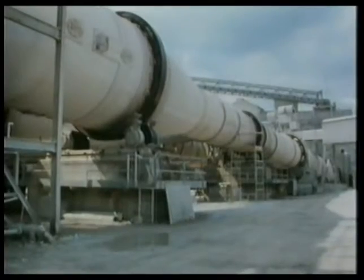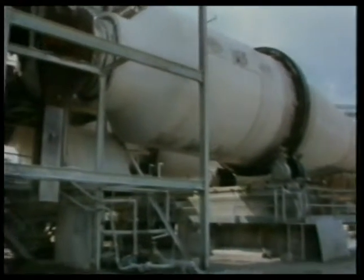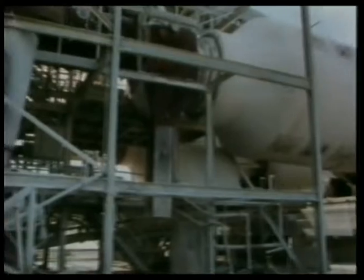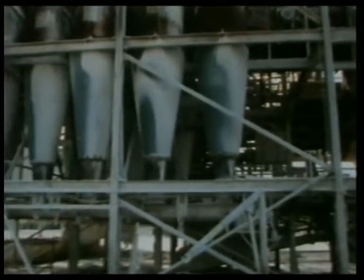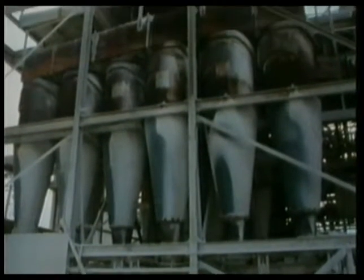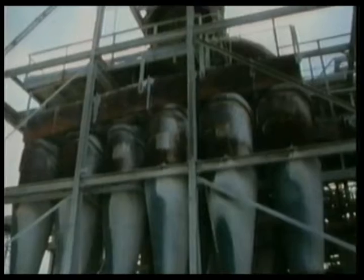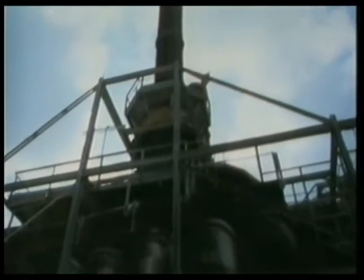You can see the material, quicklime, by the time it gets to this end, tumbling down the moving wall of the kiln. The carbon dioxide produced passes up the kiln and is cleaned to remove any fine particles of solid before it's released into the atmosphere. And the limestone goes in at this top end, of course. Here's the stack for the cleaned waste gases.